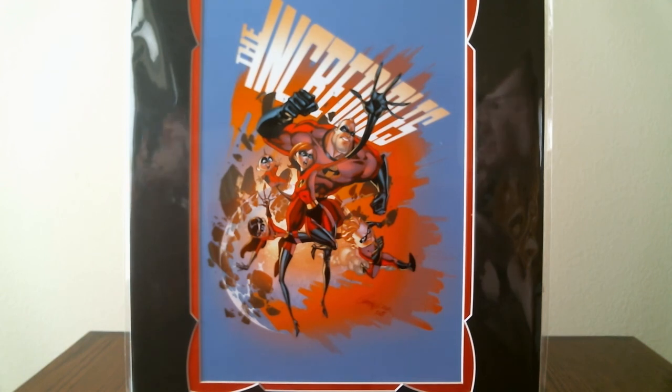We only saw this artwork at one store at Disney World, in one spot in one store. So it's fairly hard to find. If you guys are in the Florida area, go to Tomorrowland in Magic Kingdom. It's kind of near the Astro Orbiter on the left-hand side as you're walking towards Space Mountain, and there's a store there that had a whole bunch of Incredibles stuff.